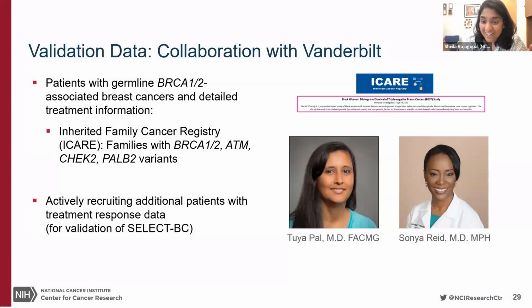And so the relevant part for the ICARE program is that the validation of how well this algorithm works, and particularly in the patient population we're interested in helping support, is that patients with germline BRCA1 and 2 associated breast cancers, that treatment information is hugely helpful to validate whether or not our algorithm is actually able to predict who did respond to treatment and who didn't. So for those who are participating in ICARE or referring patients to ICARE, it is hugely helpful to have this treatment response data so that we can validate that this algorithm works for the patients that we're trying to help.